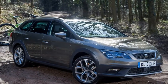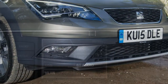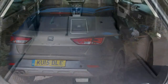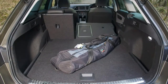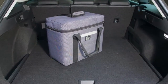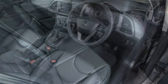Also, unlike other Leon models, there's no way to add the dynamic chassis control DCC, which alters the dampers' reactions. Still, swapping between eco, normal, sport and individual modes does produce a noticeable alteration in steering weight, though crucially you don't lose feel through the rim. We'd leave the steering in normal if it were us, sport simply becoming heavier than necessary.